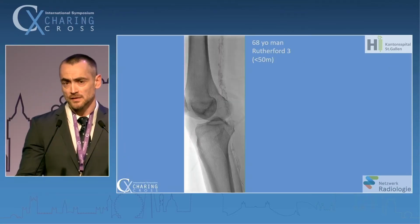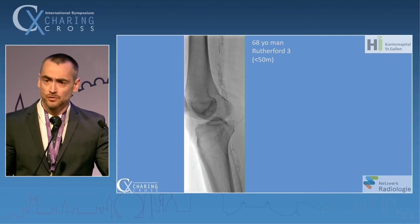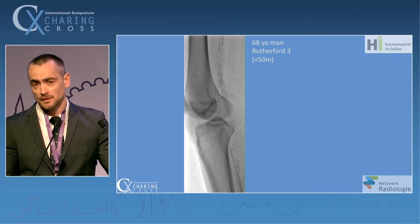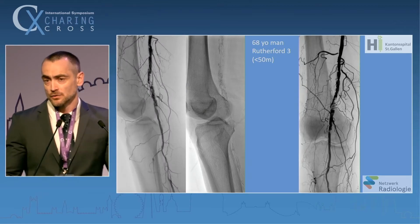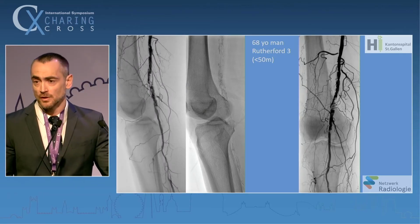Let me show you another case. This is a patient with claudication. You don't want to stent this segment. This is a heavily calcified lesion. If you see the angio, you wouldn't think that you can get out of this intervention without a stent.